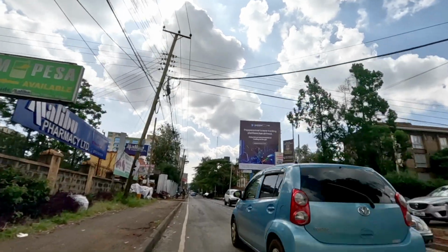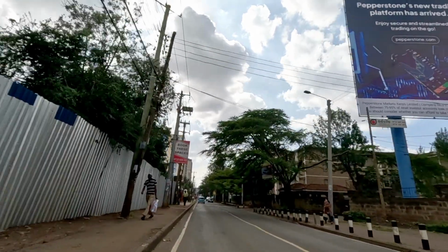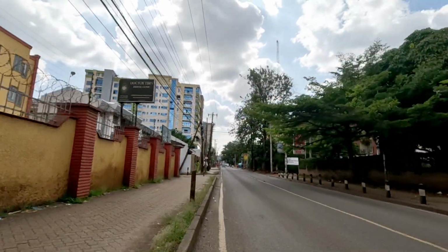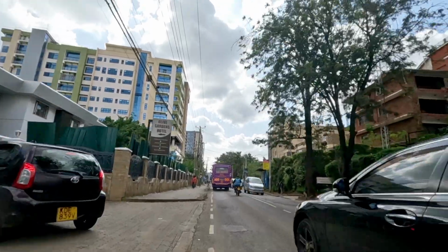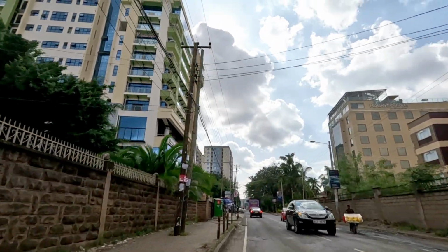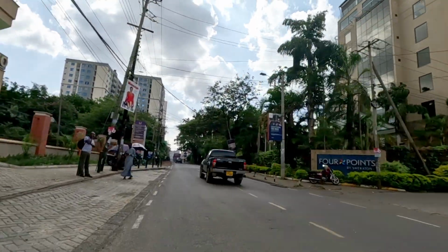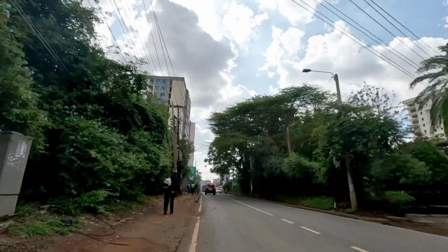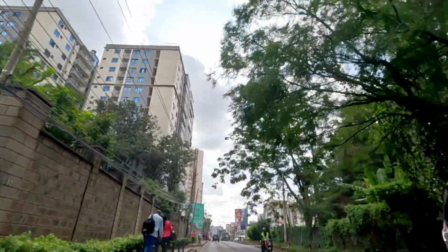But the good thing about this area, even if they are tall buildings, they are classy. You can't compare them with the ones at Pipeline area. You can see this building over here, this apartment. It is a world-class apartment. Even if it is tall, it's built very nicely. The same as these ones, which have lined up here.